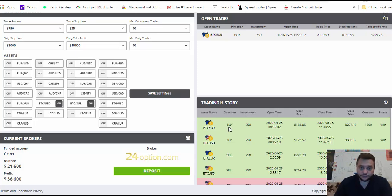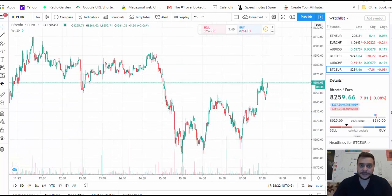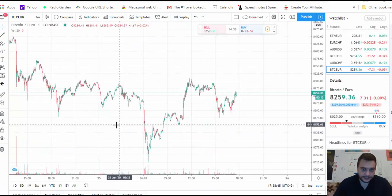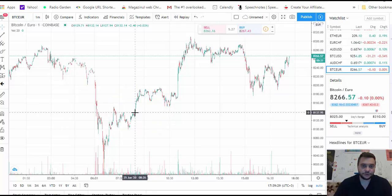First one, Bitcoin Euro, it was placed at 8:27 on open price of 8133.05. Let's have a look a little bit at the TradingView chart. You can use the TradingView chart if you want to have a better look at the charts. And as I said, this first one was opened at 8:27. Where is it? 8:27. So somewhere here, 8:26.